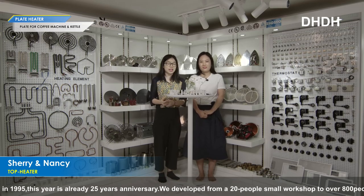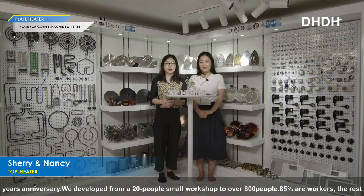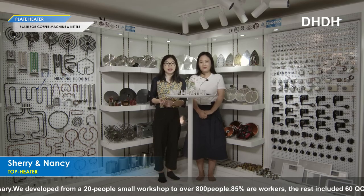Today, we are going to introduce kettle parts to you. I think every family has a kettle at home. We are very familiar with the kettle, but you may not know the components of it. We will introduce them for you.